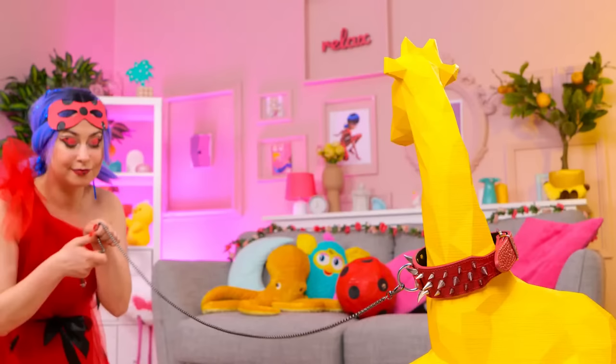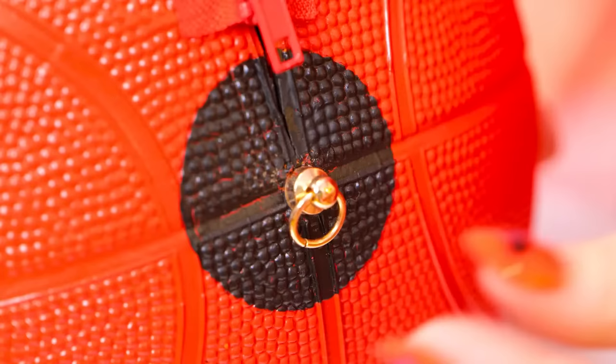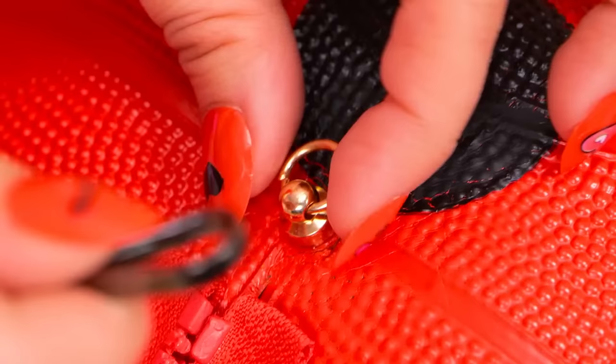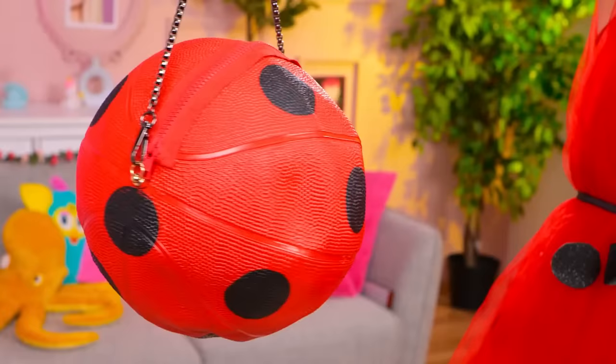Huh, what about this? I wonder, what's it attached to? Hello. Oh, I'll take it. Just attach it to this thing. And I have a strap for my bag. There, wow. Not too shabby, it's big too.